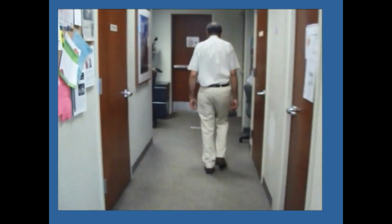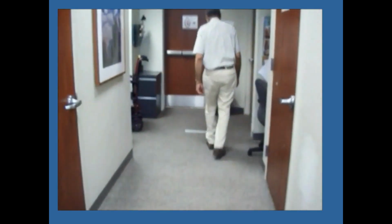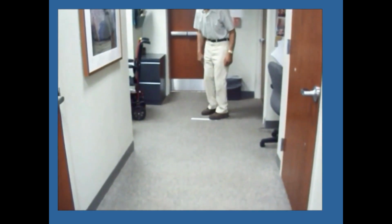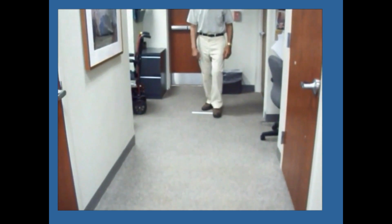So what you're seeing here is a gentleman who is walking at his comfortable pace, back and forth in the hall. You can see his posture and his steps, and just some bradykinetic or hypokinetic arm swing as well.